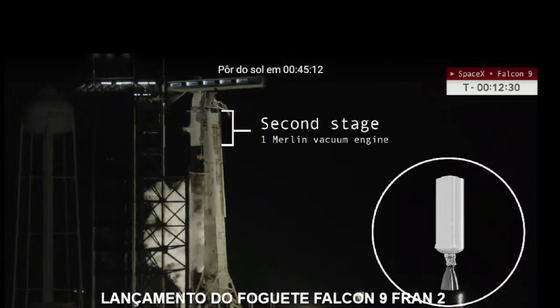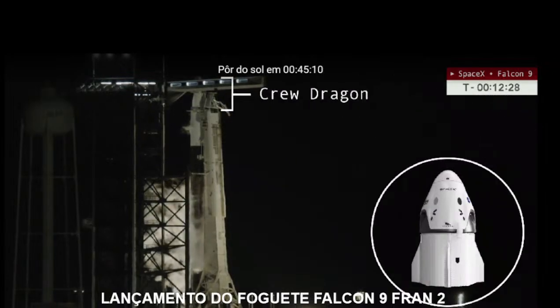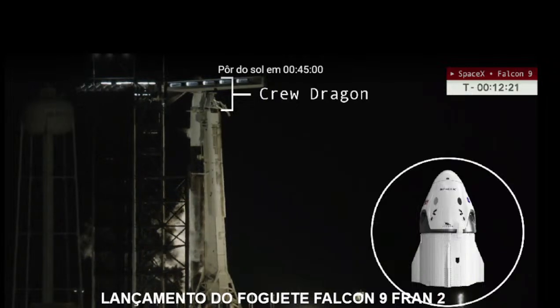Finally, at the top of the vehicle, not payload fairings this time, of course, but the Crew Dragon spacecraft. This one named Resilience. As we saw with the SpaceX graphic, this particular Dragon vehicle features a cupola underneath the nose cone.